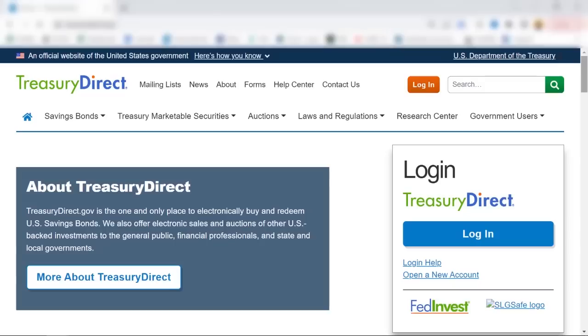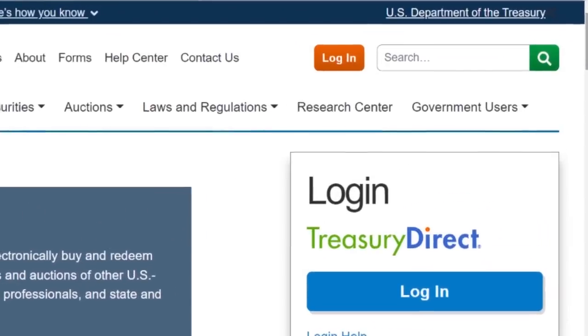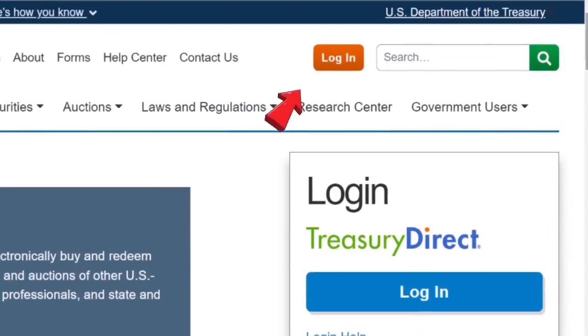This one was inspired by the many painful stories I've heard this year about adding and/or changing your primary bank account with Treasury Direct. I'm happy to report that the process for doing this is much easier and quicker now, in most cases. To do this online, I'll again first log into my Treasury Direct account.